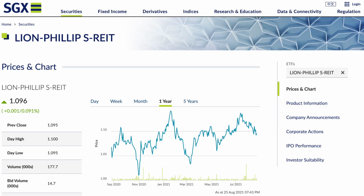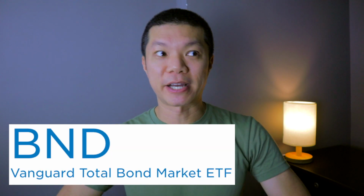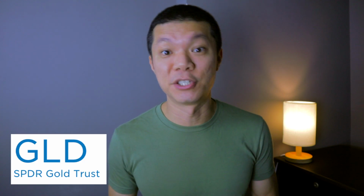An example of a real estate ETF in Singapore is something like CLR, the Lion Phillip S-REIT ETF. For fixed income or bonds, one of the most popular ones in the US is BND, which tracks the total US bond market. And an example from commodities is the ever popular gold ETF GLD.